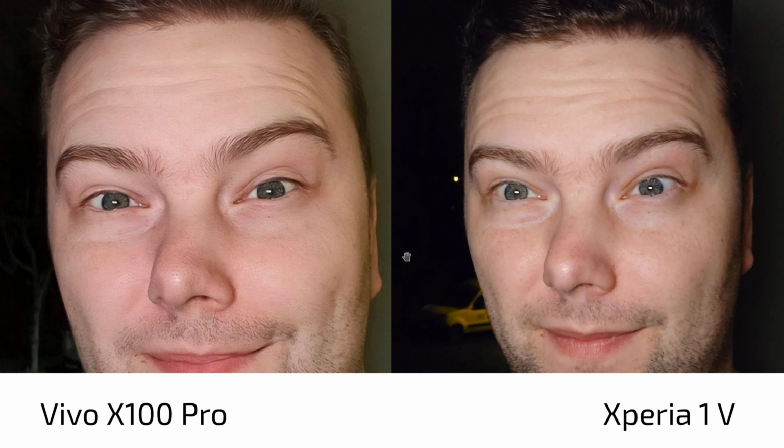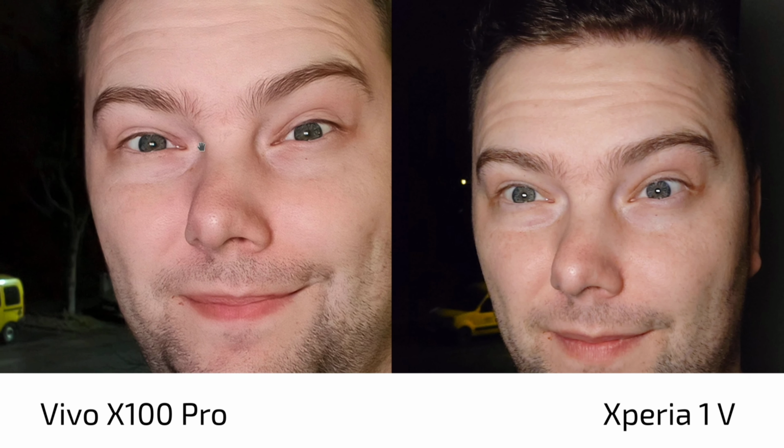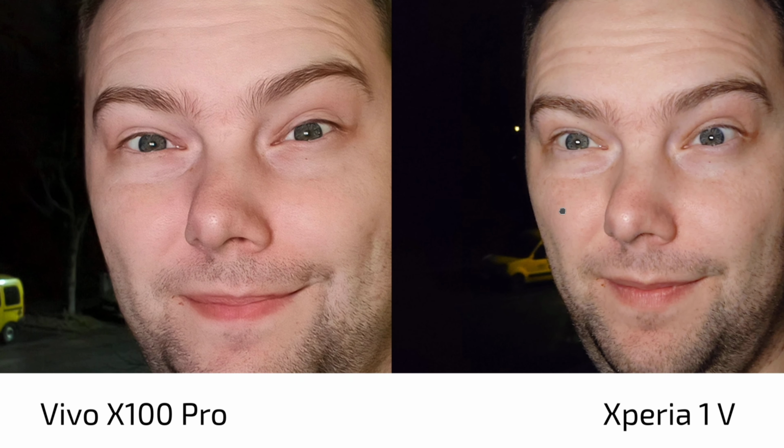Which one is better? As selfie, I have to say the selfie is a bit sharper on the X100 Pro for sure. It's a bit artificial looking. I don't know which one I would give the win here in terms of selfies.